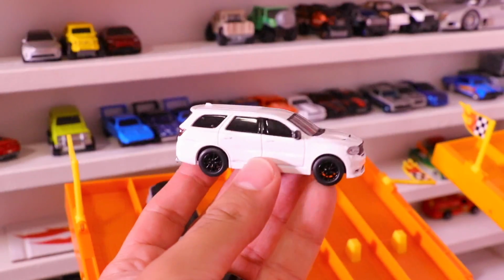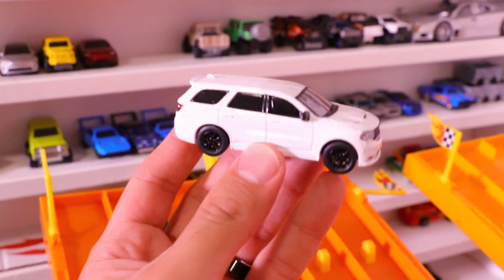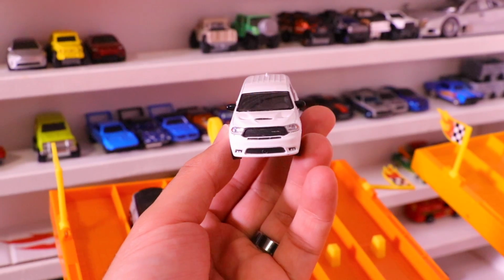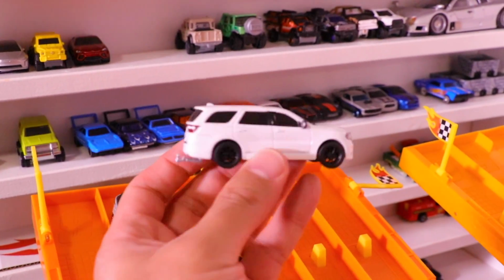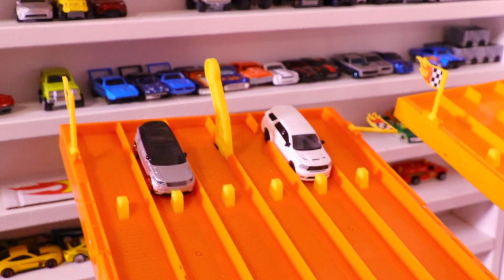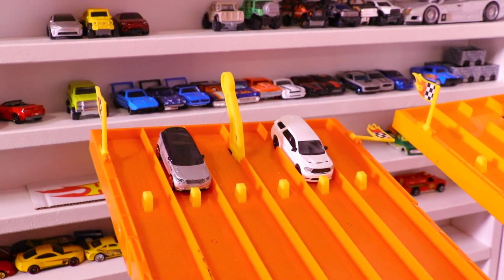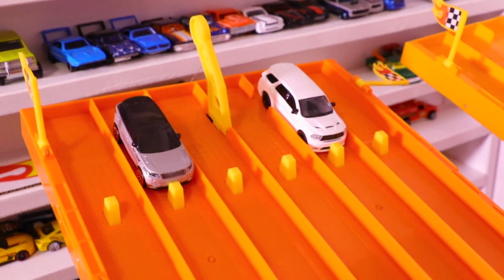Greenlight. Check out the white color on this. It's got a trailer hitch, but the trailer's been removed. Blacked out wheels, really cool looking, aggressive design. I love this car. Let's go ahead and see if it can beat that Range Rover Velar, which has won 2 of its 2 races so far. Race number 3, on your mark, get set, go!